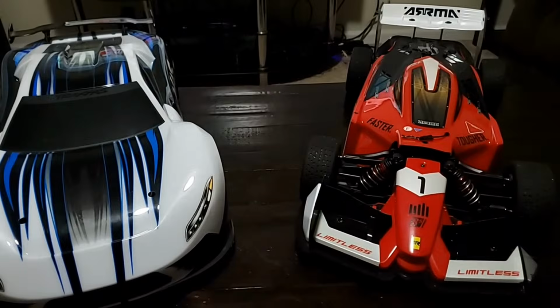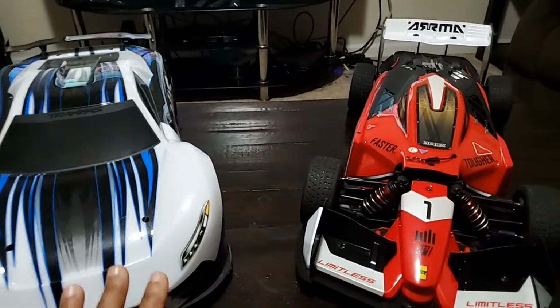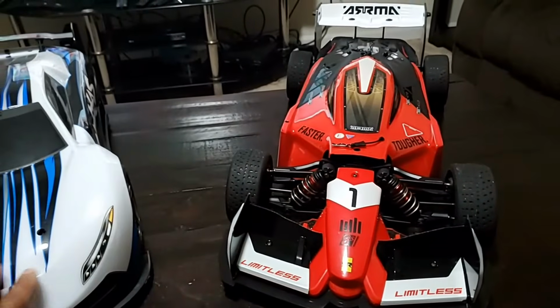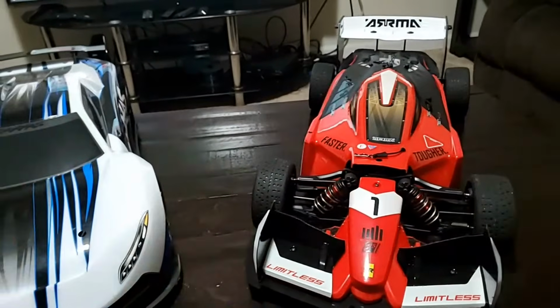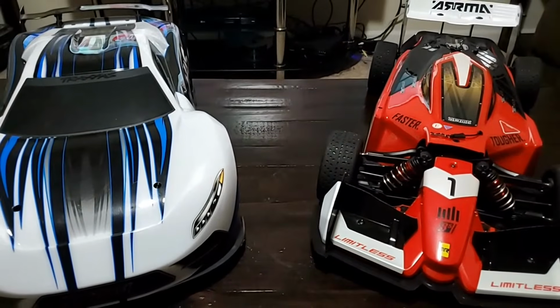But the Big Rock is good. I think it's, for me, one of the better 10-scale trucks out there. I know a lot of people don't like that 2 to 3S system. The ones I've had have been fine. The only one I had an issue with was the Granite, and my battery was kind of acting up. I'll get all those vehicles out at some point and drive them.